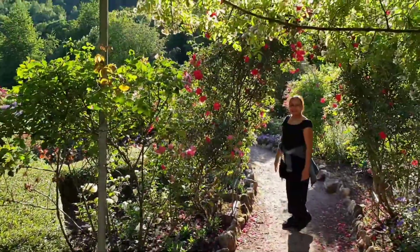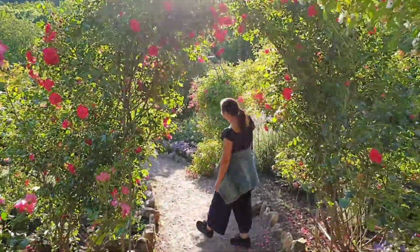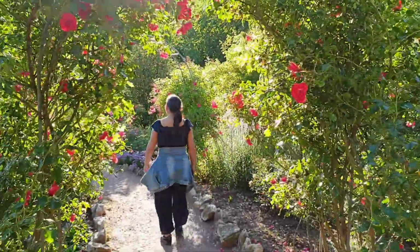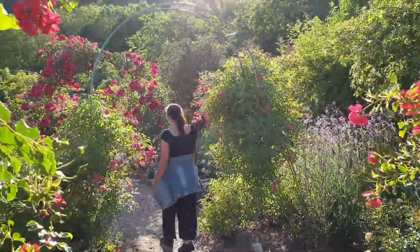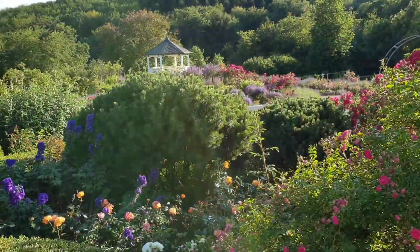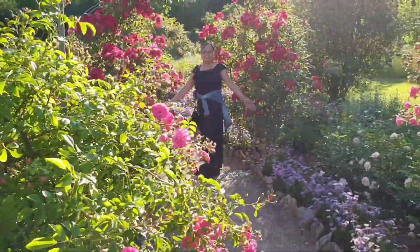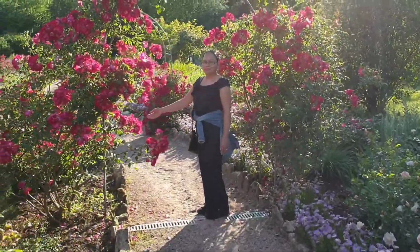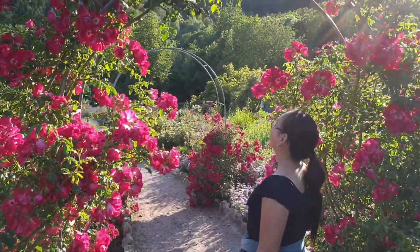And it looks like we're going through another, I guess they're going to build this into another rose arcade. This will be awesome. Once this gets grown up and finished, this is going to be beautiful. Beautiful, absolutely. Amazing. There's so many different colors here. It's beautiful here.